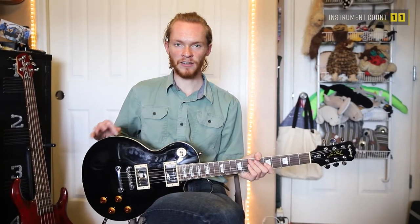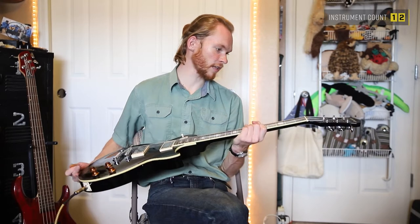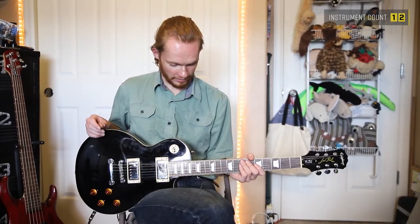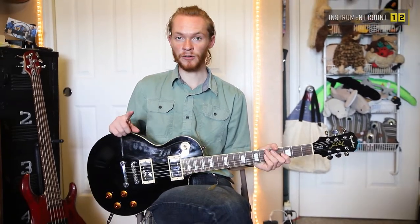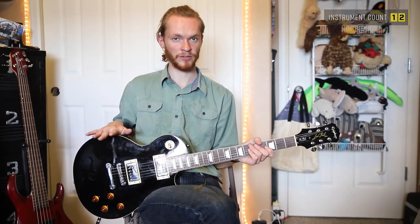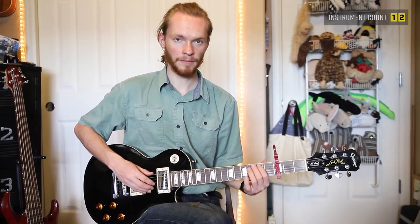So next on the list of my stringed instruments and guitars, I've got this Epiphone Les Paul Standard. I'm borrowing it from my friend Joe, and I really like how it sounds, and it plays pretty nice as well. If you're a real OG fan and you remember my first video about guitars, I showed this one in it. I'm gonna go ahead and play a little bit of the song I've been writing like I did on my Squier.